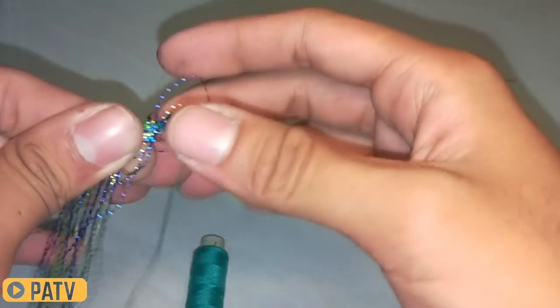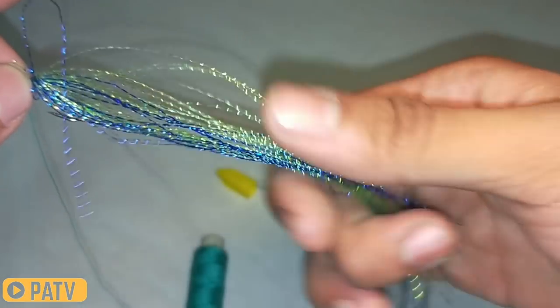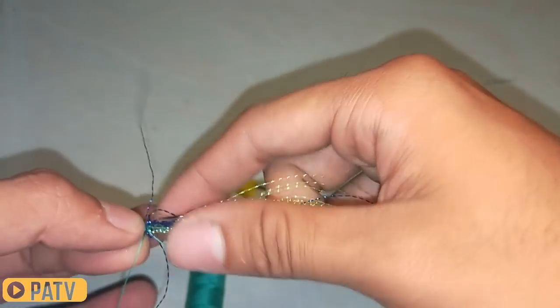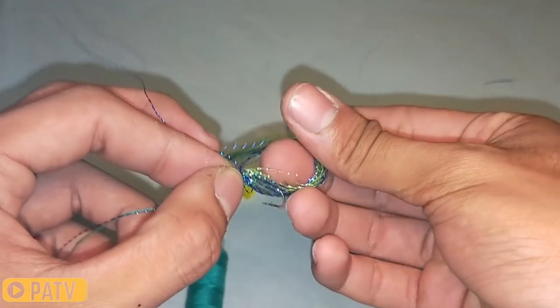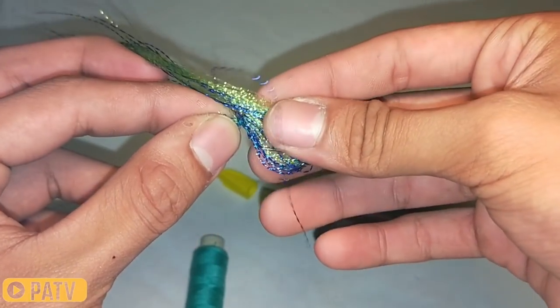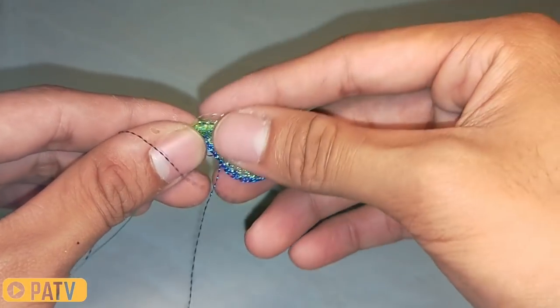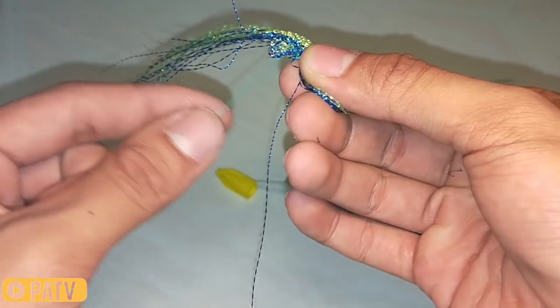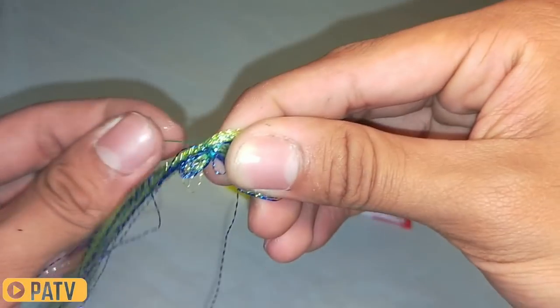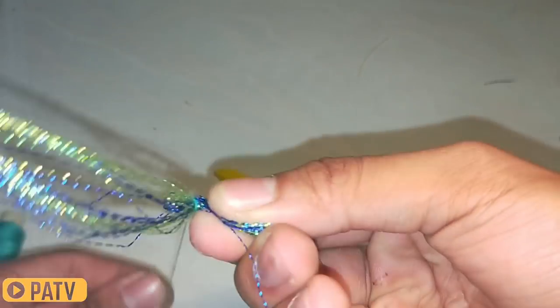Done, that's all. And then you want to turn this around. This first part is quite important because it's where you gauge how long you want it to be. For me, it really doesn't matter as long as it hides the hook. But if it's too long, it's also not good because when the peacock bass bite, it might bite on the fly instead of the hook. So that's where the hook up ratio goes down.